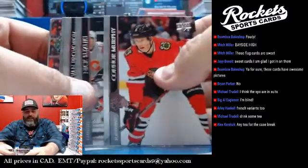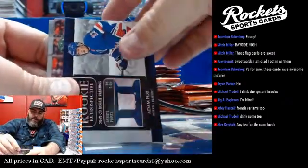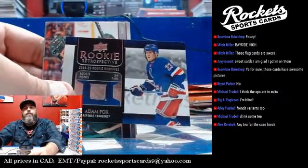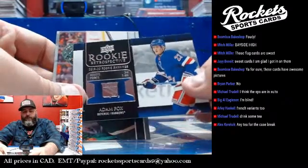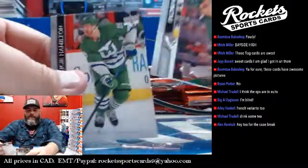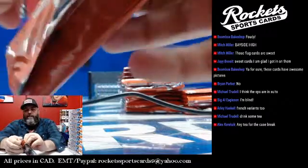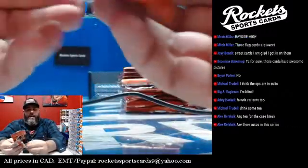Nick Suzuki, I did like that card. Here we go. We've got a rookie retrospective of Adam Fox, rookie last year for the Rangers. So I'll set that aside. Nothing numbered yet, so we're waiting for something like that, a high gloss or an exclusive. They do fall probably one in every box. Or sorry, not one in every box, one in every other box on average.